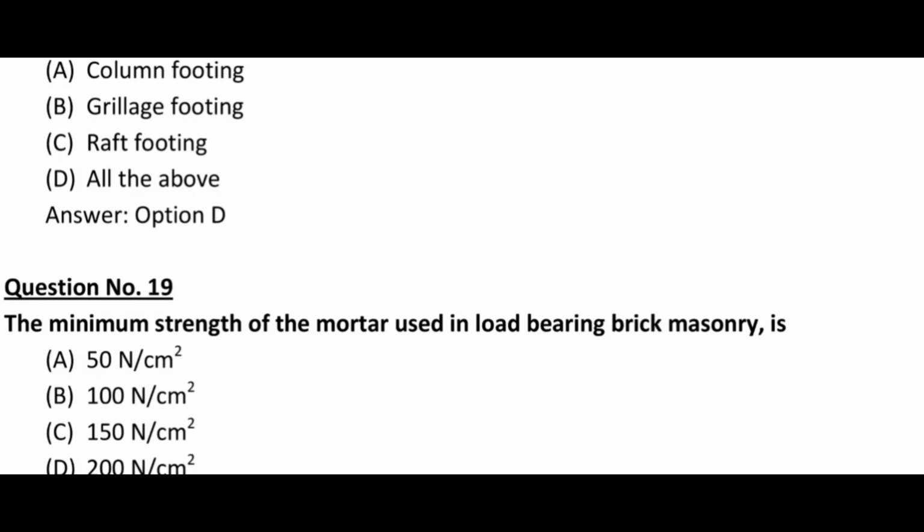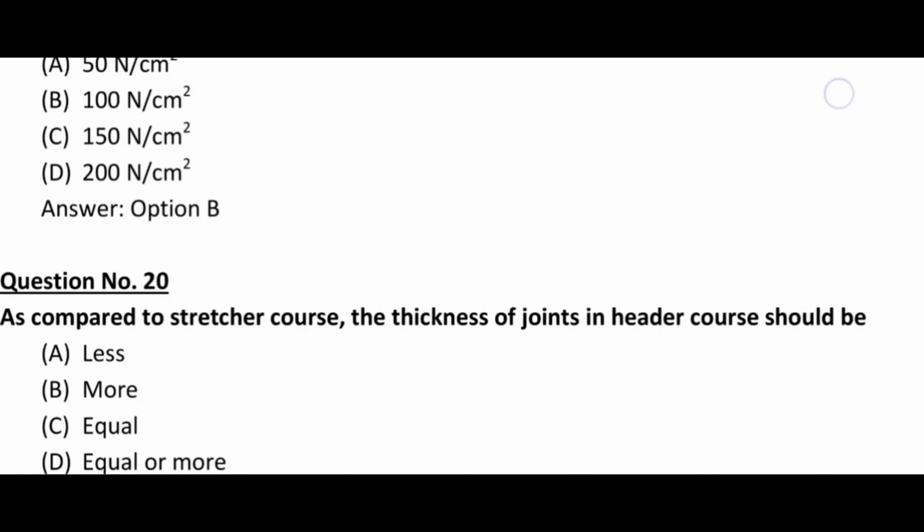Next question, the minimum strength of the mortar used in load bearing brick masonry is option A, 50 Newton per centimeter square, B, 100 Newton per centimeter square, option C, 150 Newton per centimeter square, and option D, 200 Newton per centimeter square. So the correct answer is 100 Newton per centimeter square. Minimum strength of mortar used in load bearing brick masonry is 100 Newton per centimeter square.